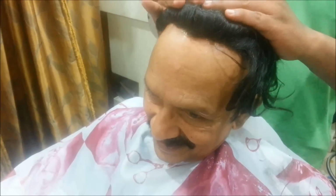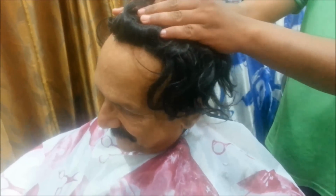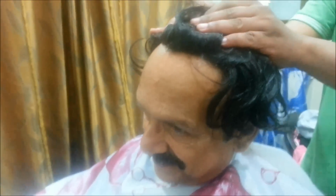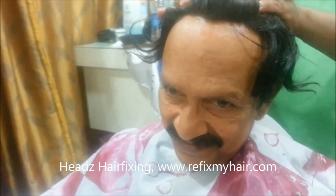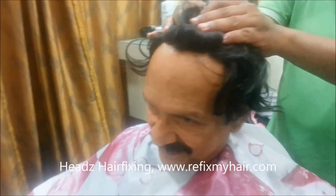System will be fixed according to the age. And here you can see the naturality of a polyfused hair system. You can see his hairline has receded according to his age. So let's take care of the hairline very much.